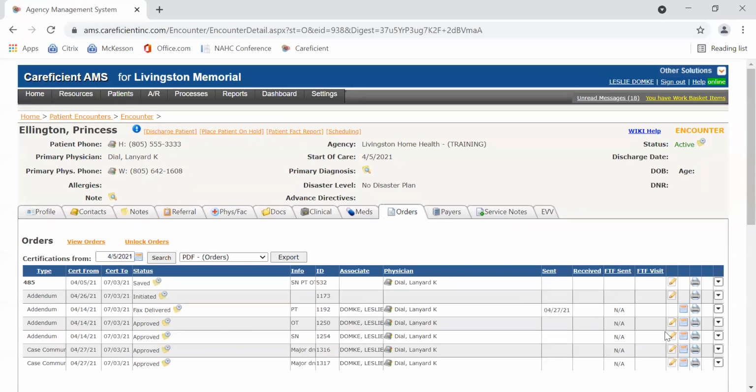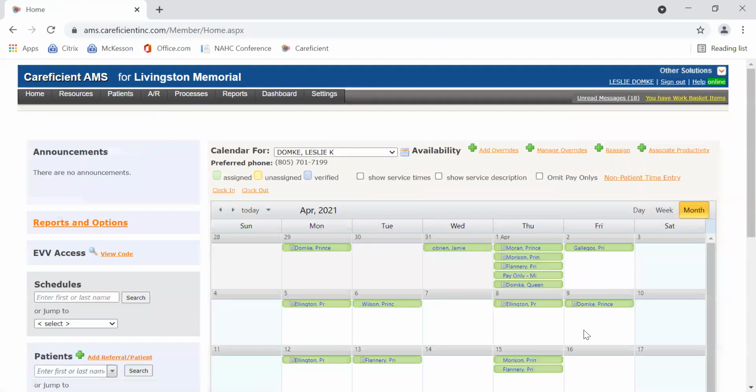So I will now move on to, and you'll be happy to hear the last thing I'm going to talk about. And that is called directions and mapping. So I'm going to go back to my homepage. This is something that you should really consider doing at the end of your day. After you've seen all of your patients and you're finished, you're not going to see anybody else.